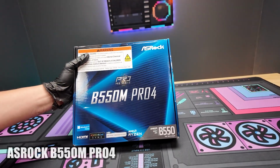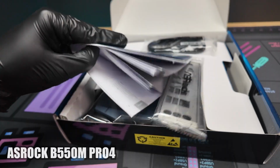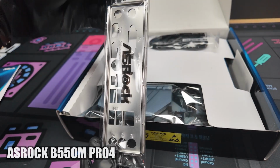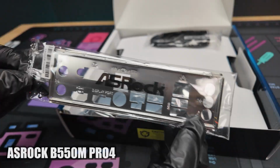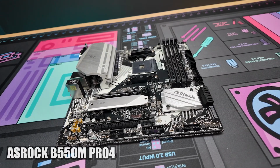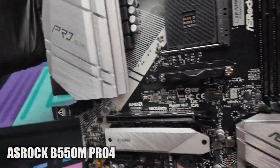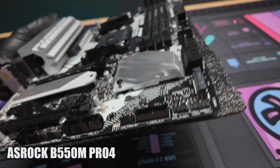For the motherboard, we went with the ASRock B550M Pro 4. You can go a little bit more budget on the motherboard if you want for this build, save a little bit of money, but we chose this motherboard because not only does it look good, it also gets everything we need with a good amount of upgrade path in the future too, and easy to upgrade storage, RAM, and stuff like that. And it's about 110 bucks, which is not bad.